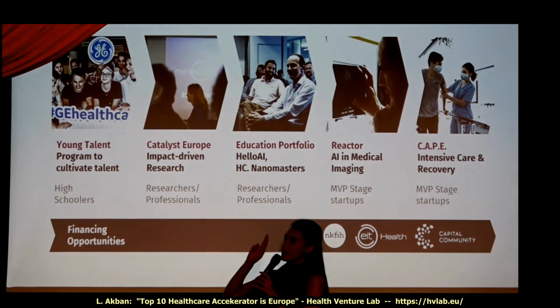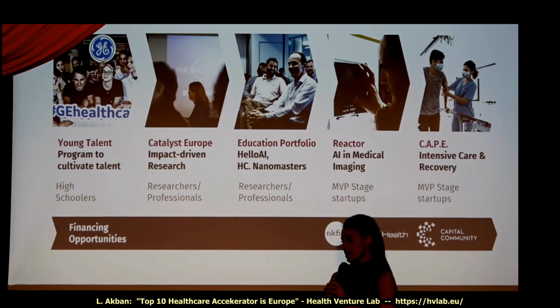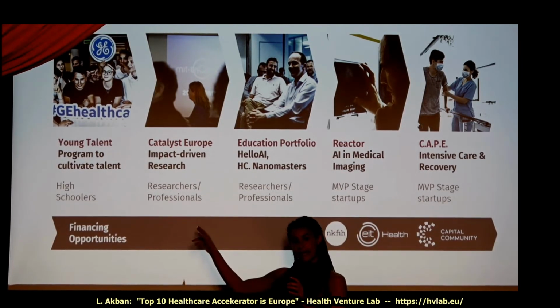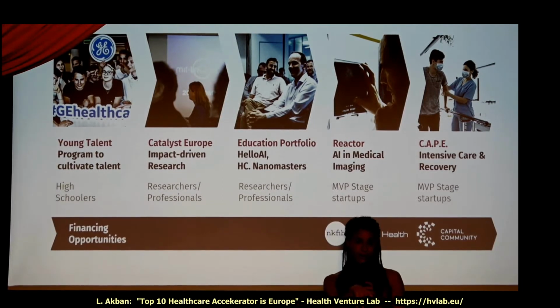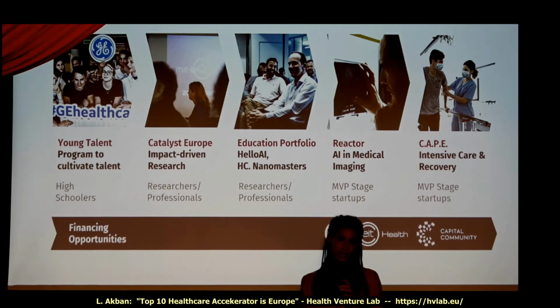If you are a master's degree student, a PhD student, or a researcher within healthcare, this is the program that I would suggest you choose if you do not have an incorporated team yet. What Catalyst focuses on is helping you select the best research area that will guarantee you not only innovation, but commercialization as well.